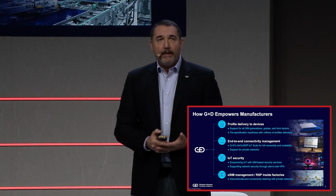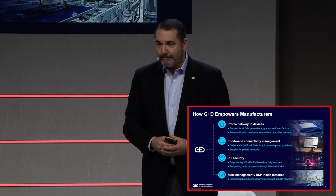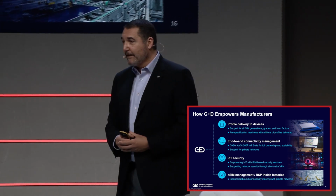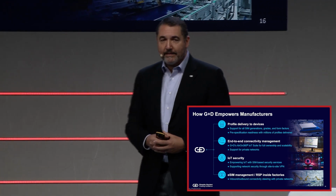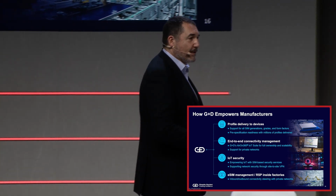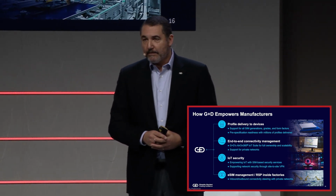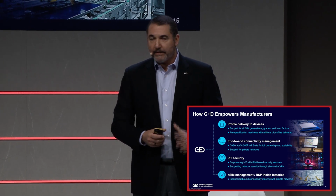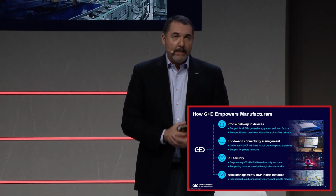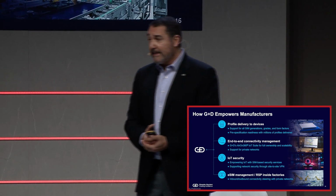Okay, so profile delivery to devices, late-stage personalization, pre-specification. We have over 170 million devices that we have late-stage personalized in a factory across our community of clients. So this is a reality today. Though the specification is not ratified, we're following and contributing towards that.